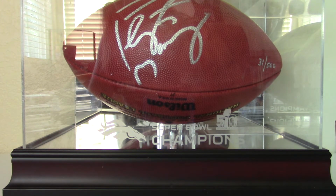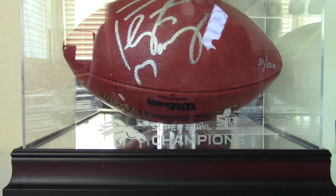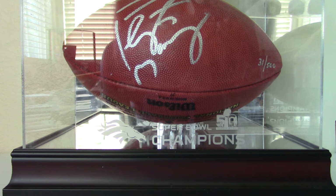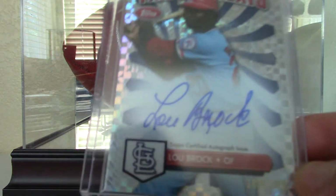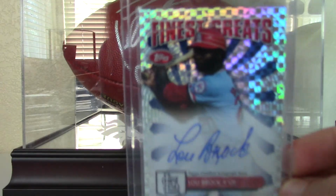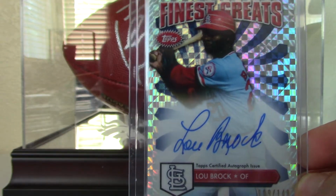Next up, my one Achilles heel in the hobby. I can't help it. These things are just too beautiful. So if I ever see one come up on auction, I'll always try and go for it. Or if I see one that's reasonably priced and I have the ability to submit a best offer, I'll try to do that. I finally submitted an offer for this one, and the guy agreed, and I was happy with it. There you go. 2004 Finest Greats autographs out of Topps Finest.